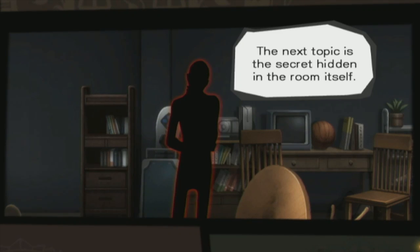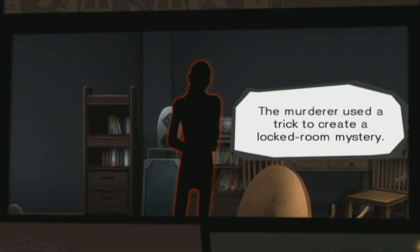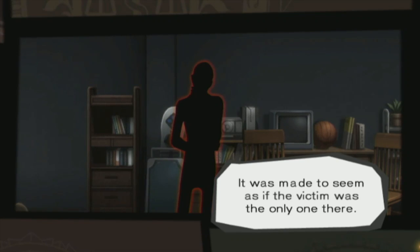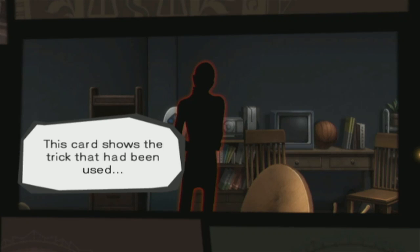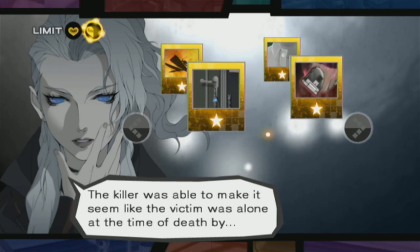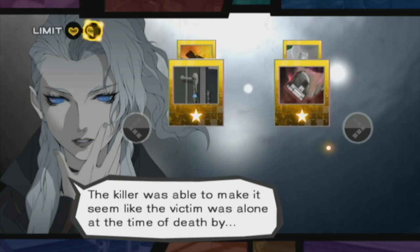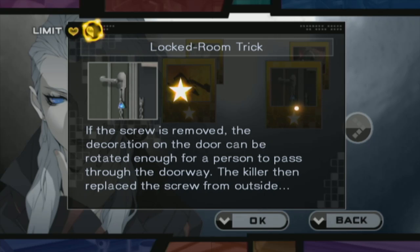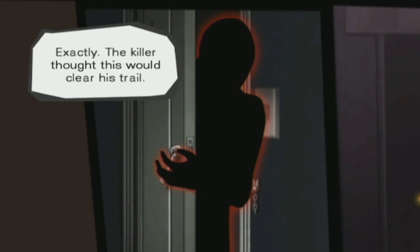The next topic is the secret hidden in the room itself. The murderer used a trick to create a locked room mystery. It was made to seem as if the victim was the only one there. This card shows the trick that had been used. The killer was able to make it seem like the victim was alone at the time of death by... I think we figured out that it was a locked room trick. Right? I mean, how could anyone else have been there if the room was supposedly locked? Exactly. The killer thought this would clear his trail.